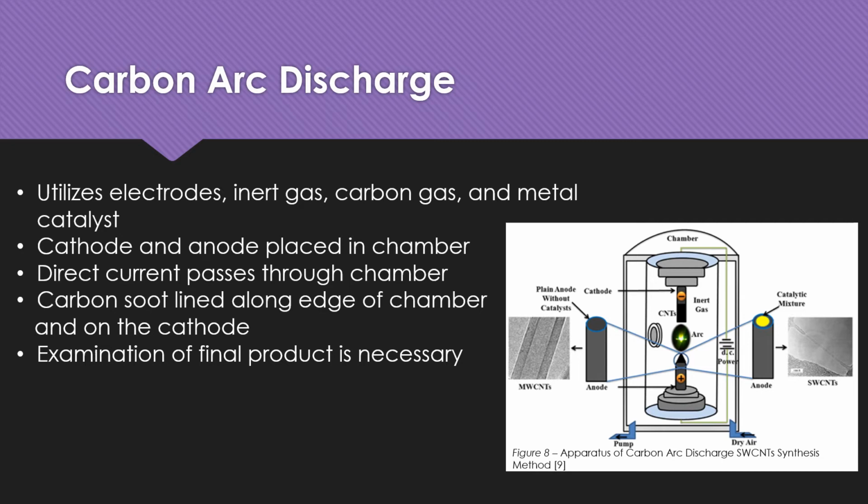A direct current is sent through the chamber, and with the high temperatures of about 1,200 degrees Celsius, this creates a pressure buildup, and this then produces the carbon soot that lines along the chamber and on the cathode.